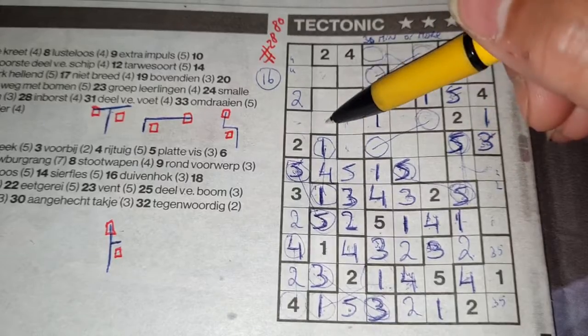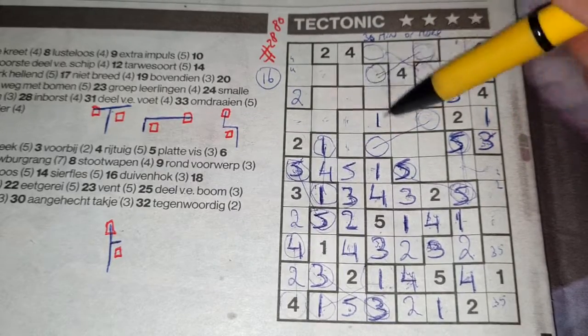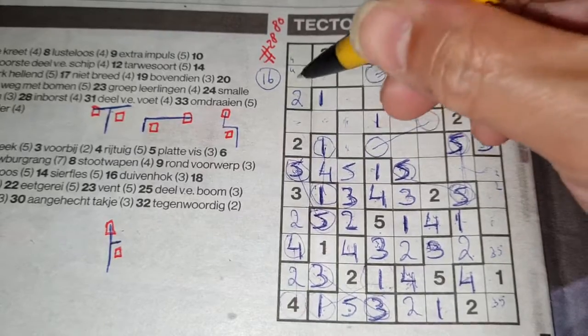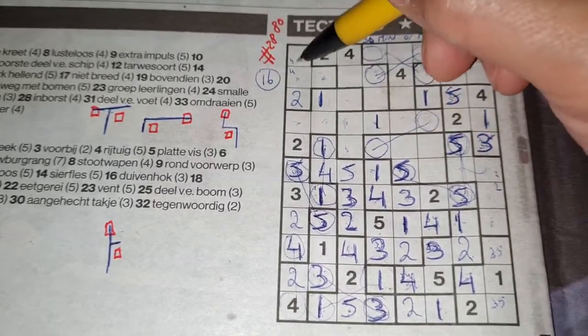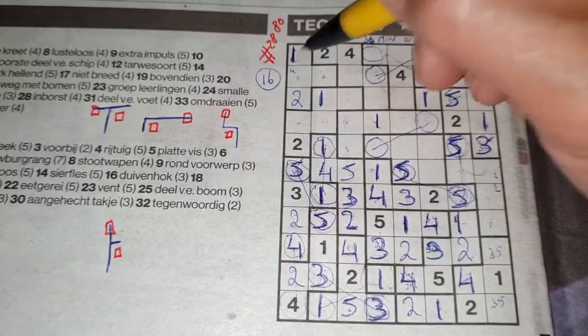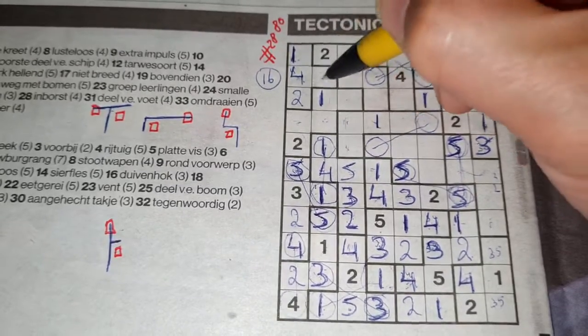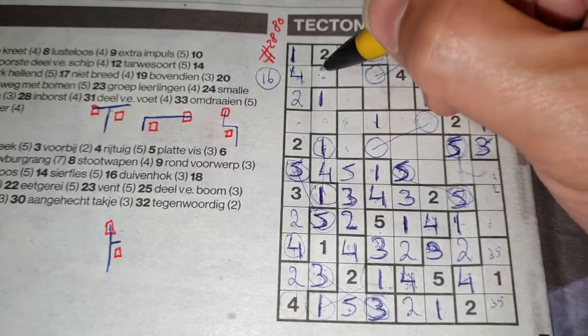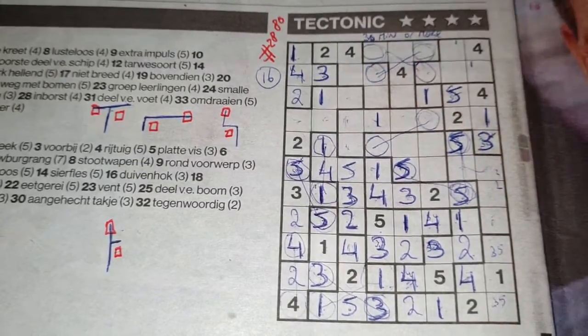These two boxes cannot be a 1. That box cannot be a 1, so one box left for the 1 should be there. Those two boxes cannot be a 1, so one box left for the 1 in this quarter box should be there. And I've eliminated the 4, so the 4 goes there. One box left in this quarter box for the 3. Alright.